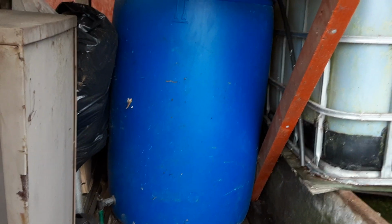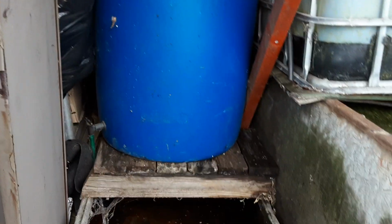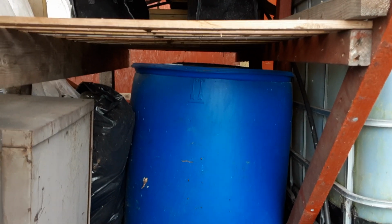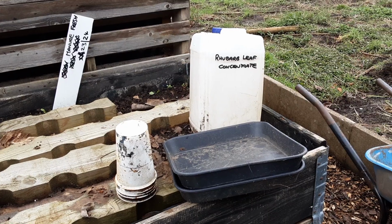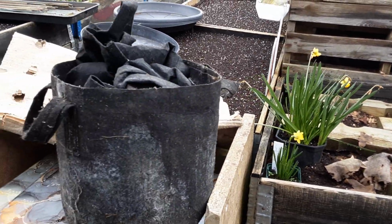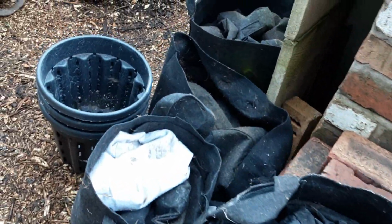So there's 3 more barrels there I can make better use of, maybe. Clear all this out, give me a bit more room. Another future project. So we haven't found much rubbish. I'll get rid of these down by the allotment recycled area.